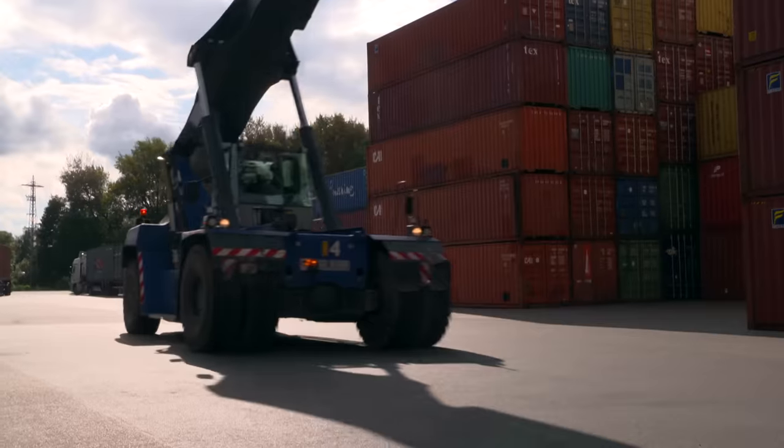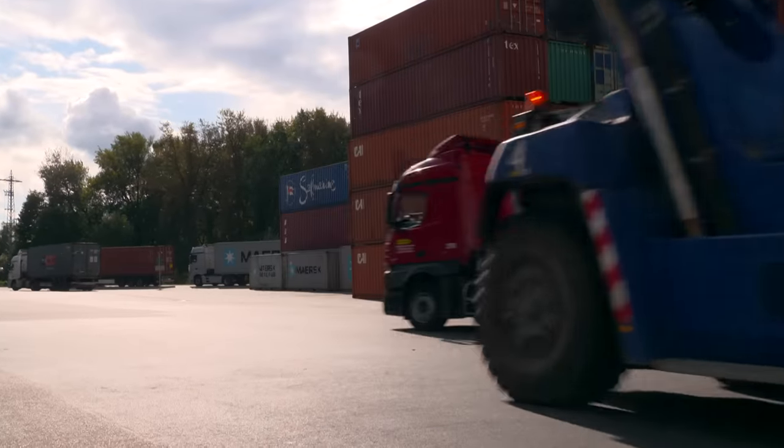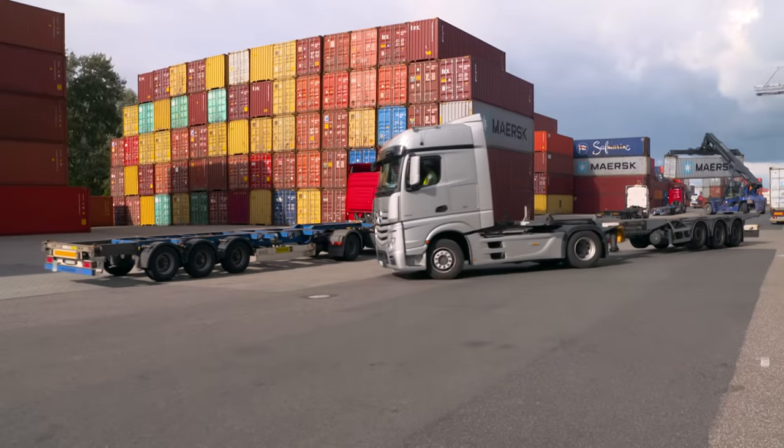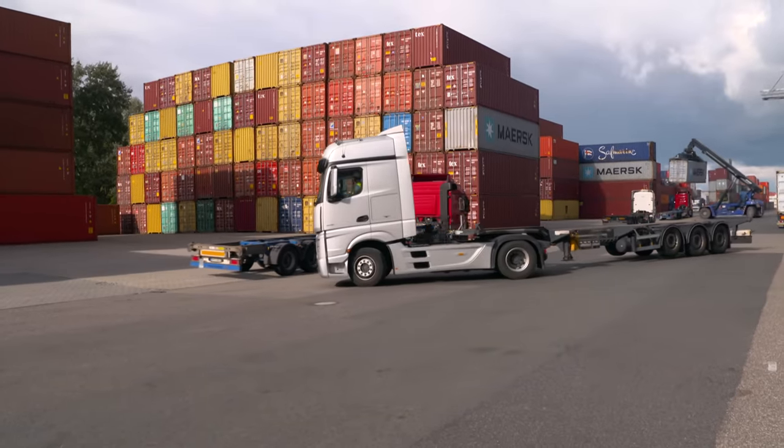The truck comes from over there, from us, from our factory, to the Rhein River harbor. It unloads the full container, picks up an empty one, and brings us the empty container. So actually, it's a closed loop of only a few minutes.